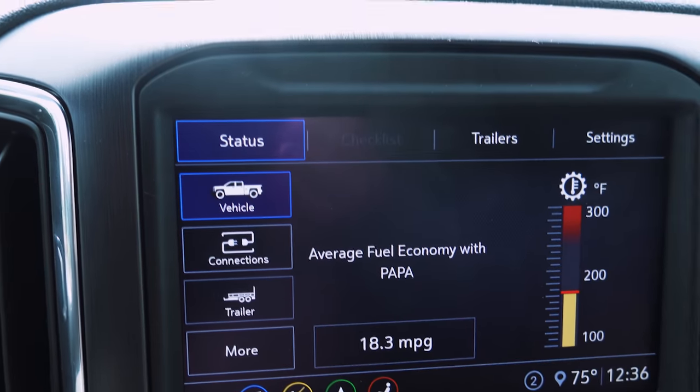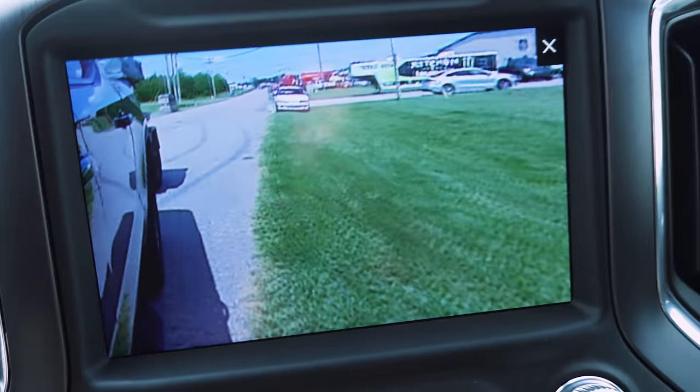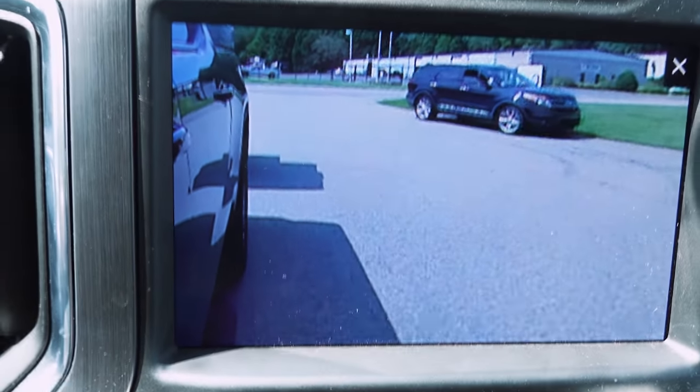But one of the best things is when you hit the turn signal and you're trailering, it gives you a camera view right here whenever you hit the turn signal. Tell me that is not cool. I love that. Love it.